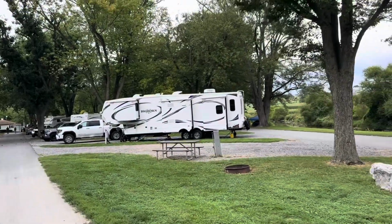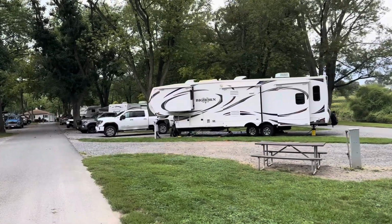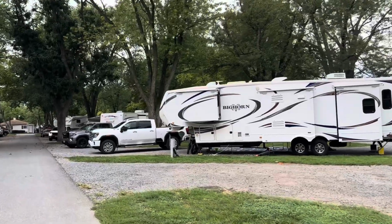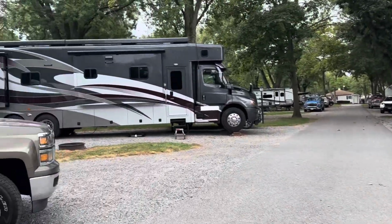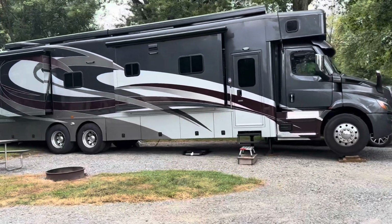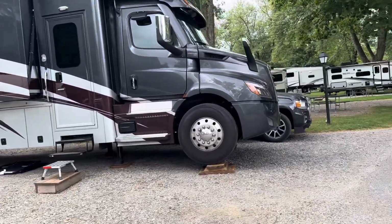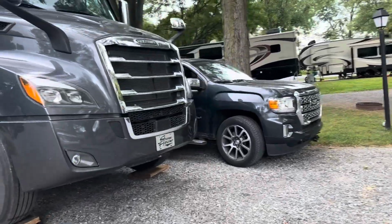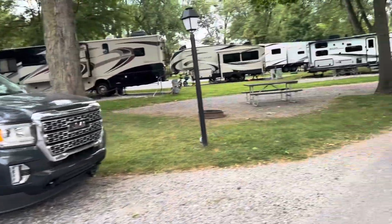We actually looked at a Bighorn before we bought our Brinkley. And the thing that I liked about that model that we looked at, it had a really wide and deep pass-through on the front. It was really nice. Wow, that's a Super C. Who's that one made by? Performance FS. It's got a big Freightliner. Cascadia Freightliner. That's a nice rig.